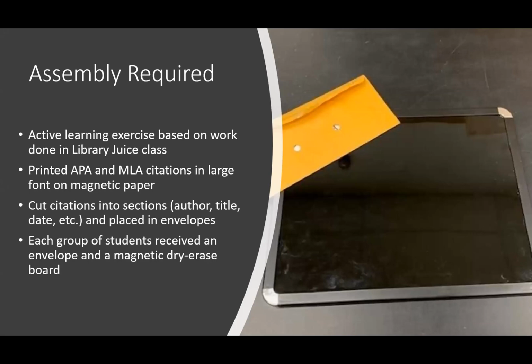Thank you. So as Ethan mentioned, we wanted to create a more hands-on citation activity. Kelly had participated in a Library Juice class where she had an assignment to develop an activity for students. She created a citation exercise for the Library Juice class that she thought we'd be able to use in our one-shot session with our campus's freshman seminar course.